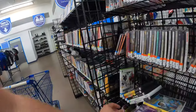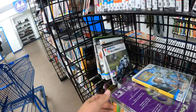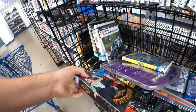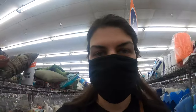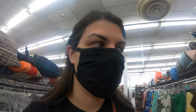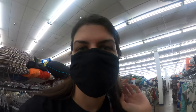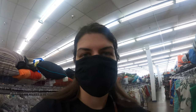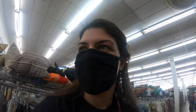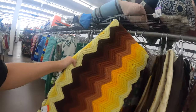It looks like this is where video games should be, and we got some Wii Fit, not a lot else. So I'm sure a lot of you have a favorite Goodwill you go to, and then you have a routine in that Goodwill of like, okay, I'm gonna check the video games first, then I'm gonna go to the dishes, and then I'm gonna go to the clothes and all that kind of stuff. I definitely have a routine, but today I am switching up my routine. I just feel like doing something different, so I'm in the blankets first today.